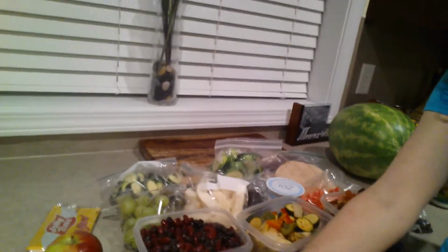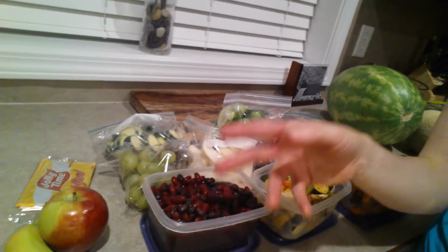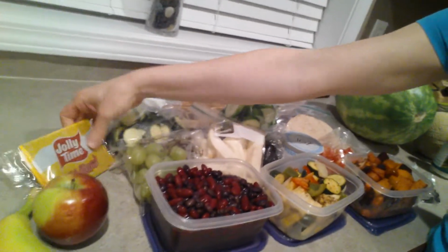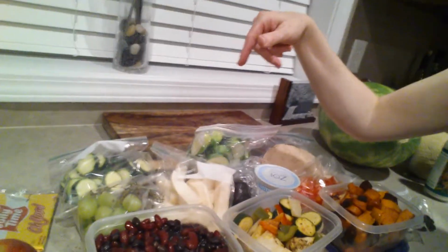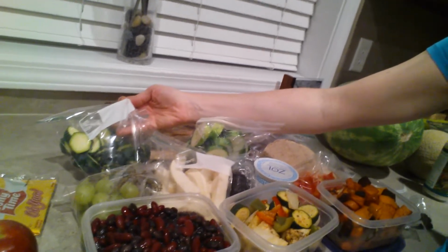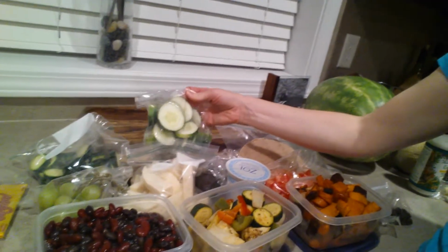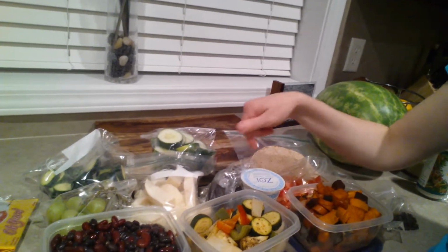So I always take fruit. I like to take fruit that's easy to pack and easy to eat. Of course, this banana's too green right now, but anyway, so then I have some grapes. I have my Healthy Pop kettle corn that's got less calories for if I need munchies in the middle of the night. These are raw zucchini I like to munch on. I really like cutting jicama up into sticks, and then this is cucumbers, and this is avocado that I've got partially cut up.